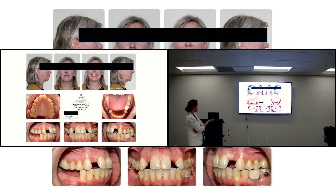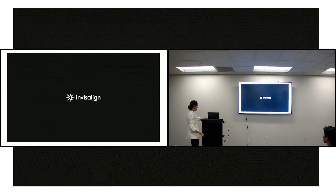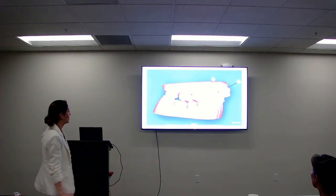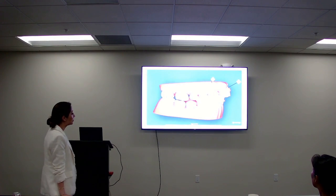So this is her progress. We opened spaces for 7 and 10 and wore class 2 elastics. I wanted to show you this because I want to show you how posterior distalization works, because this is where you get into the hard stuff. So look at that. You have to do that, and you have to run class 2 elastics. And then the really nice thing about these Invisalign missing teeth cases is, guess what? Now you can have a tooth.